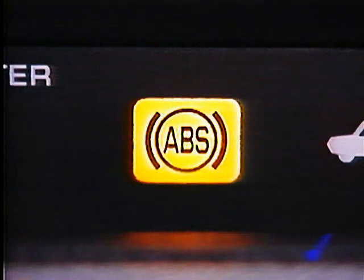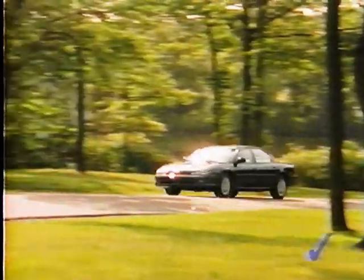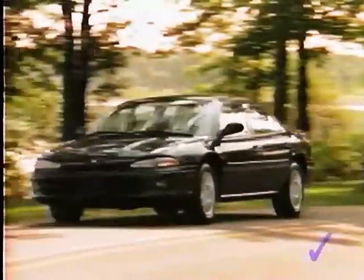If at any time the yellow ABS light on your dashboard remains lit, the system is warning you that it's not functioning properly and that you need to take your vehicle in for service. But don't worry, you will still be able to brake as if you were using conventional brakes.